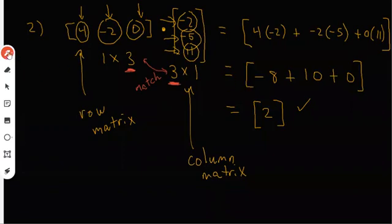And then I'm going to switch my color to blue, and I'm going to underline the outside numbers. The outside numbers are 1 and 1. And that is going to be the dimensions of the new matrix. So the new matrix that we got over here, this 2, this should be a 1 by 1 matrix. And all I'm doing is I'm taking the outside numbers that are underlined in blue, and I'm bringing them over here.